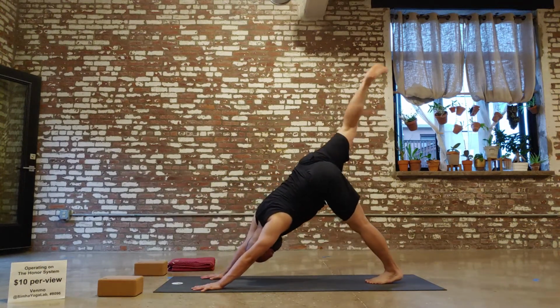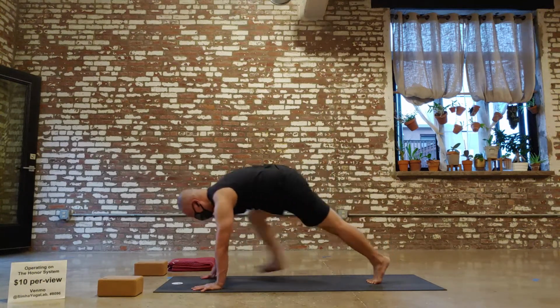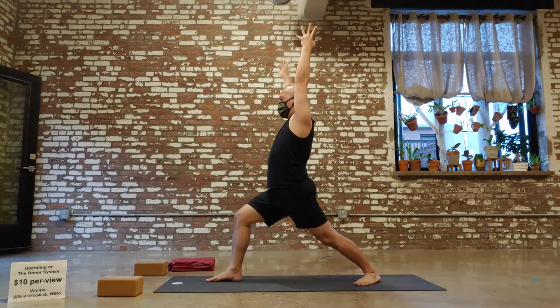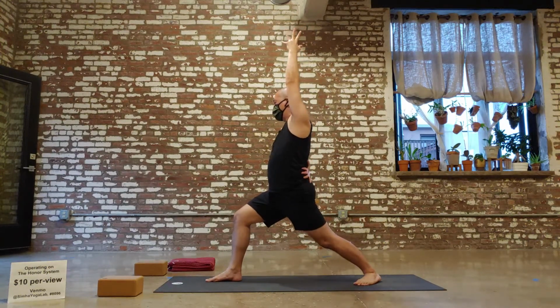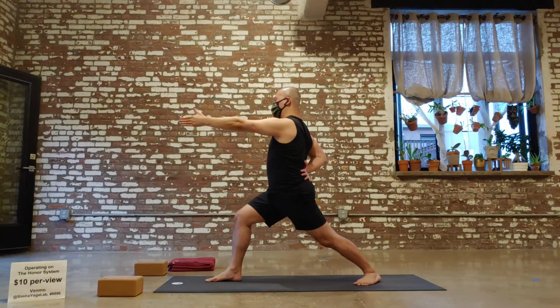Kick it up, open up the hips, bend the right knee. Extend the right foot back up, step it forward. Warrior 1. Wrap the right arm back behind you. Draw the right shoulder back. Left arm reaching forward, parallel to the floor.